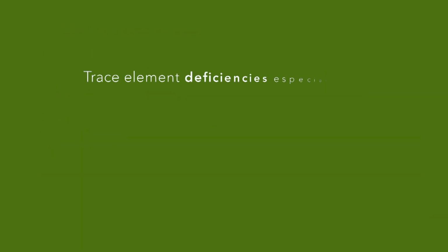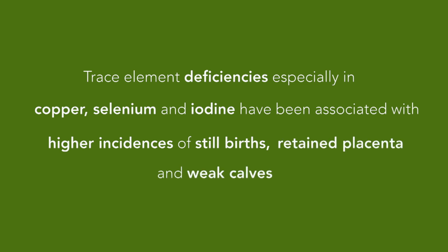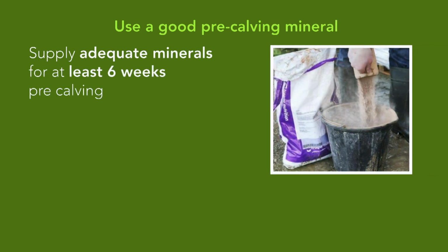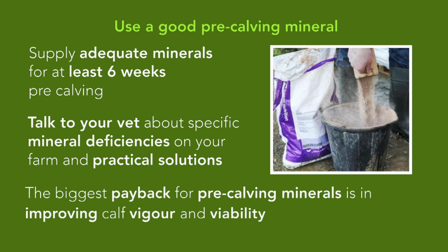Trace element deficiencies, especially in copper, selenium and iodine, have been associated with higher incidence of stillbirth, retained placenta and weak calves. To avoid this, ensure your cows are getting a good pre-calving mineral for at least 6 weeks before they are due to calf. Talk to your vet about specific mineral deficiencies on your farm and what practical solutions you can put in place. The biggest payback of feeding pre-calving minerals is improving calf vigour and viability.